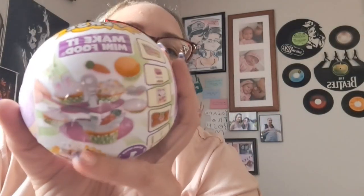First off, I got these two Miniverse. They are the spring edition. I'm super excited. It's got little cupcakes with carrots on them, a ham, an Easter basket, a chocolate bar. I will share with you guys when I open these, and we'll see what's inside.